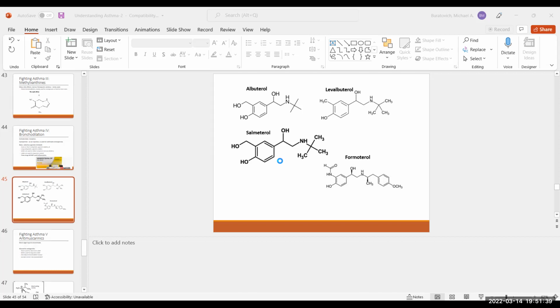Benralizumab, Fasenra, is a monoclonal antibody against the interleukin-5 receptor. It binds to the receptor and prevents the eosinophil from receiving the interleukin-5 signal. So the eosinophil will die, because it needs interleukin-5 to survive and proliferate. Mepolizumab, Nucala, binds to interleukin-5 itself, prevents it from being able to bind the receptor, and prevents it from working.